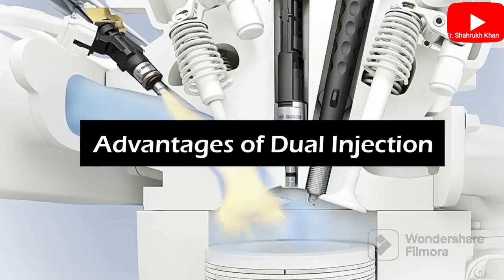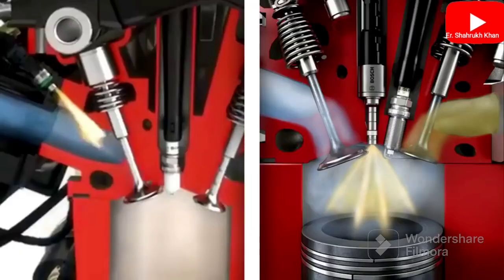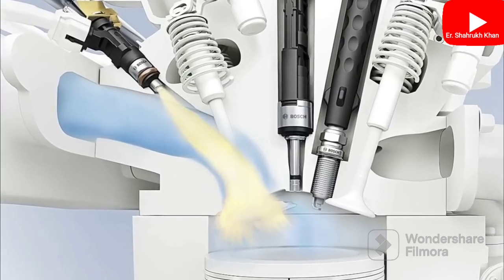Advantages of dual injection system. While both port and direct injection systems have their own advantages, they also have some drawbacks that can be overcome with the use of dual injection system.